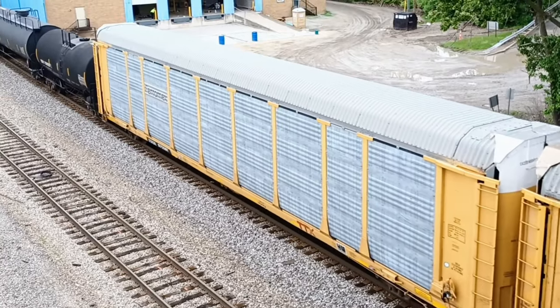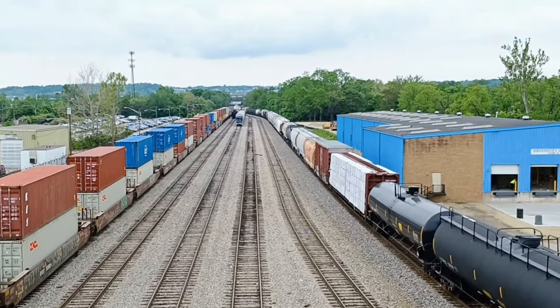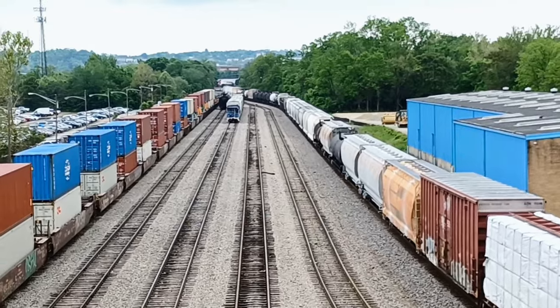Might be one on this one. We were actually down there. We were down there a minute ago. There's that caboose.